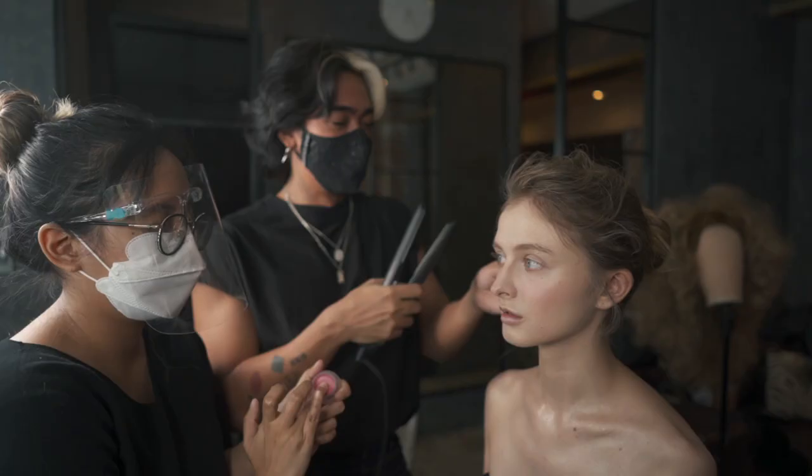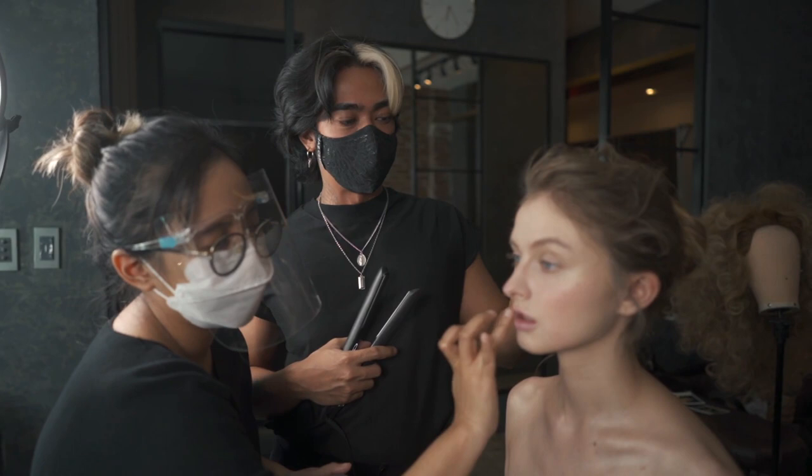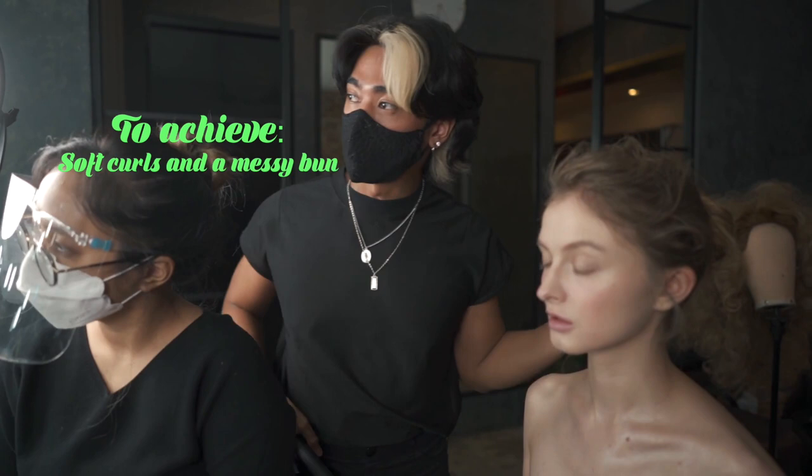So yung third look namin, very angelic yung look. Full soft, tapos parang yung makeup pretended lang, ganyan-ganyan. So sa hair, super soft lang din yung ginagawa ko.